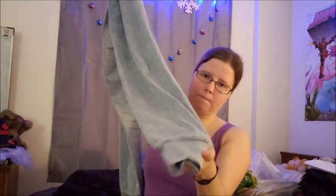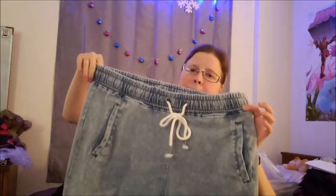And last, but not least, the most expensive thing from Ardene's that I bought, that makes me itch uncontrollably because I have not washed them yet. But I have worn them a few times around the house. They are these denim joggers. So here's the leg, and there's the waist. And the best thing is, you think these are fake? No. Real pockets. I know, it's amazing. The things I find.